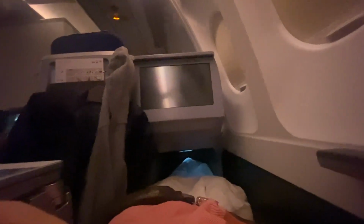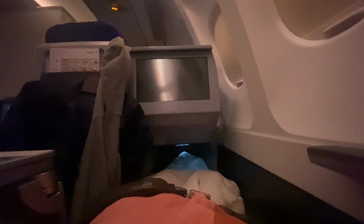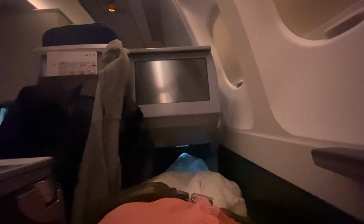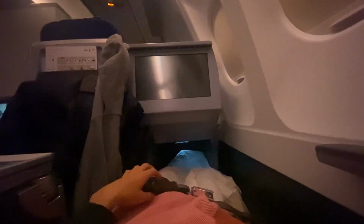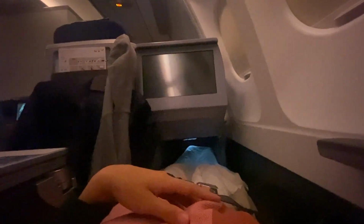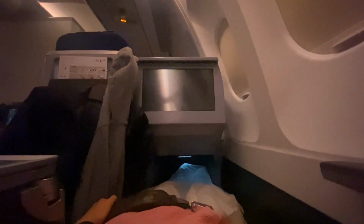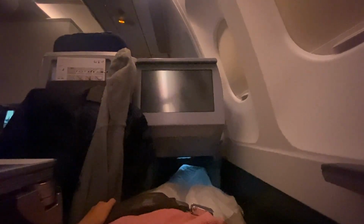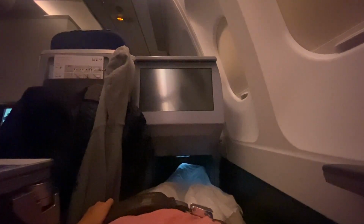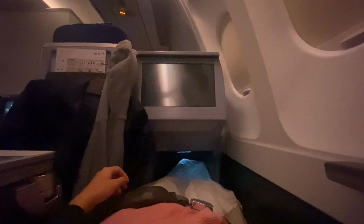Okay guys, so I just finished my meal and now I'm about to head to bed. As you can see, it's a flat bed. I'm gonna put the seatbelt over just in case, so the cabin crew doesn't bother me while I sleep. So I'm getting quite tired. Just want to sleep as much as possible on this flight, and I'll catch you guys in the morning. Bye.